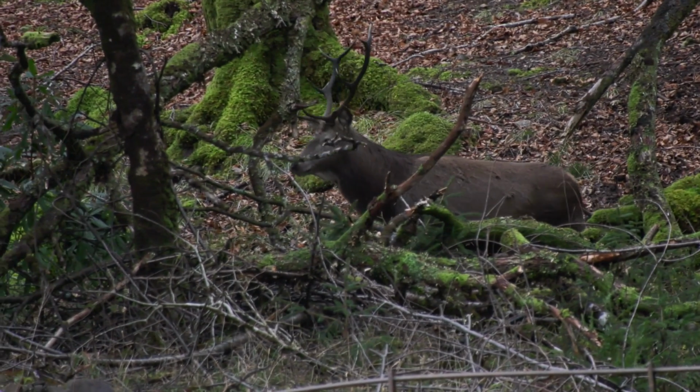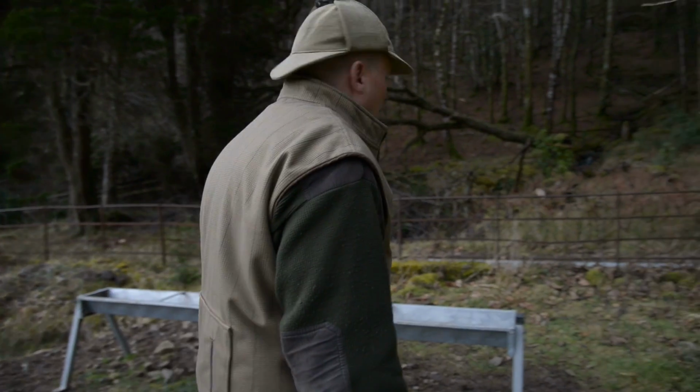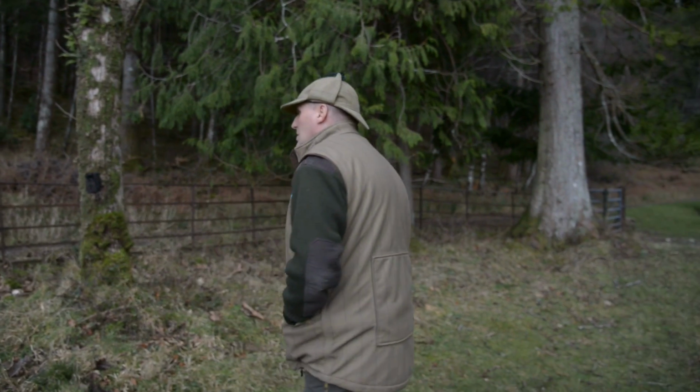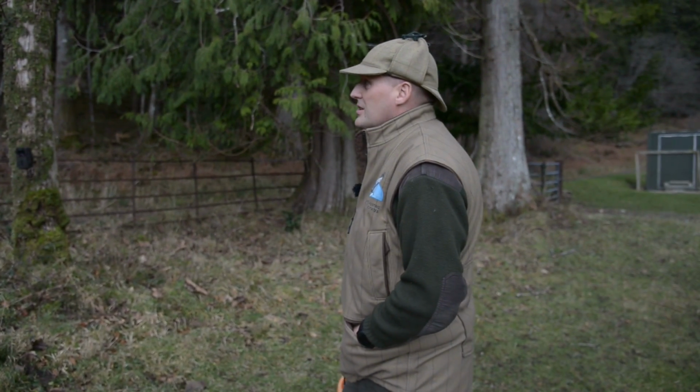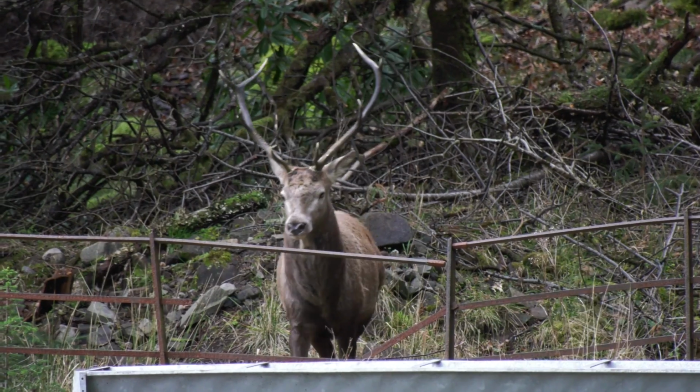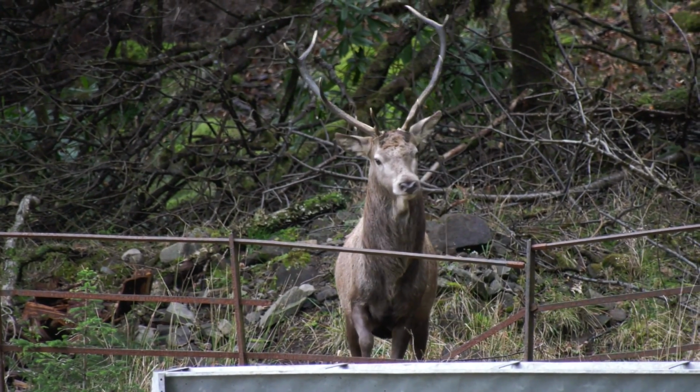Come on! Come on! So I mean, he doesn't know you, but you'll find that they can quite easily tell people apart. So my wife feeds them more than I do. I mean, when Faye's in the garden, the deer will literally come within 2 and 3 feet of her.